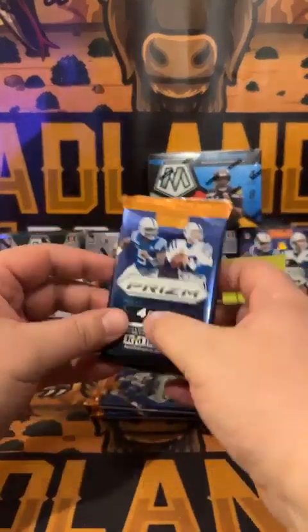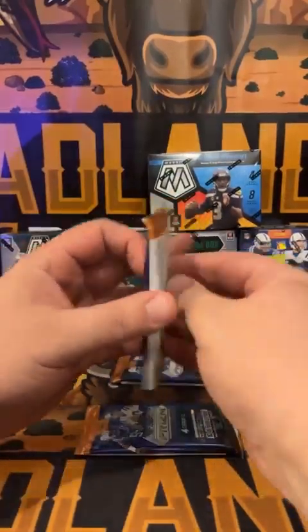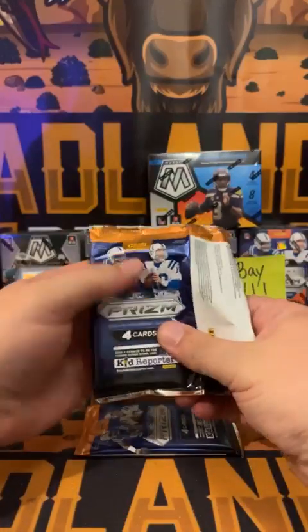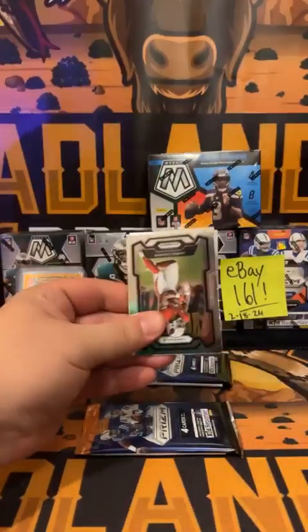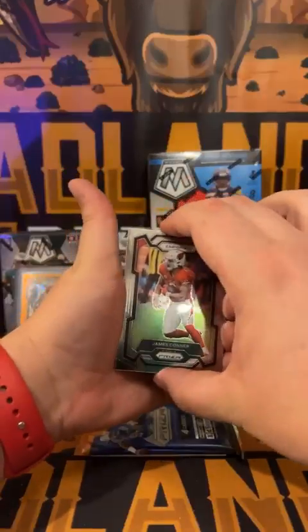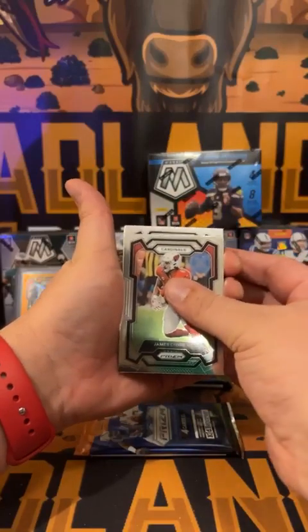Pack number four. Oh, it looks. Jimmy's got it. Jimmy's on. All right. That was a retail swatch, so we're going to get a bonus retail swatch in this break out of the Prism Blaster. So that's always fun. Usually, those are in every Mega. They're in about every one. They're in every two or three Blaster, I feel like. Second or third, yep. James Conner.